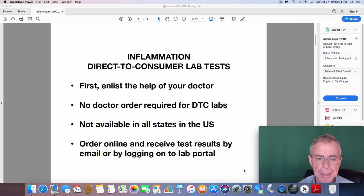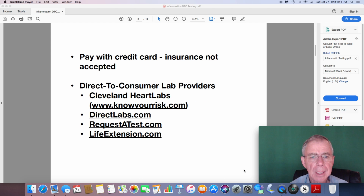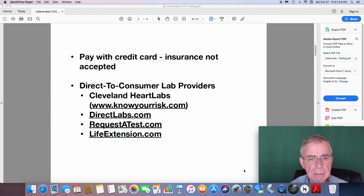This is self-directed healthcare 101. You order these labs online. You receive your test results by a very secure method via portal, logging on to the provider's website. These people do not accept insurance. The rates are modest in comparison with what you might pay without insurance, but you pay up front with a credit card. Save your receipt.